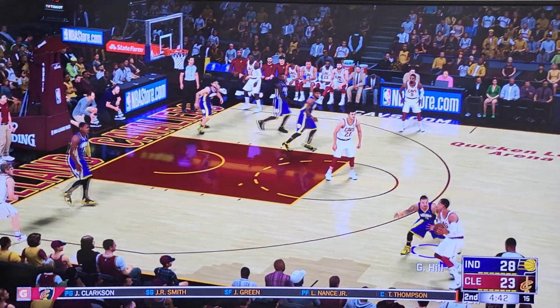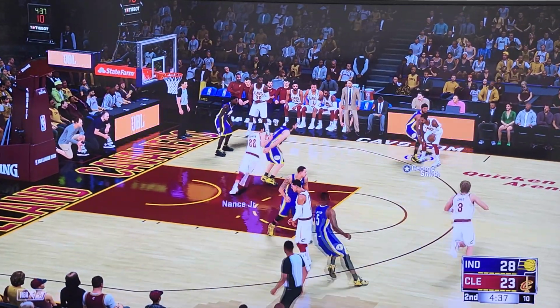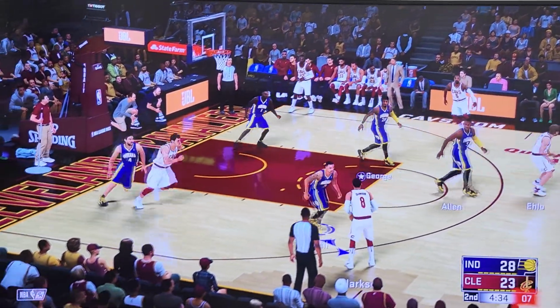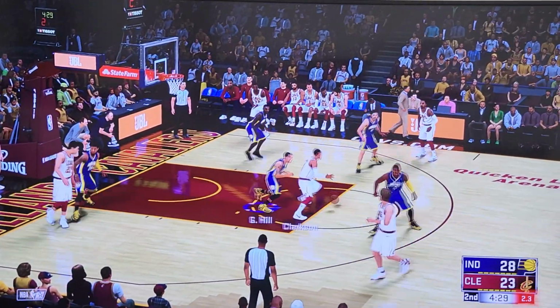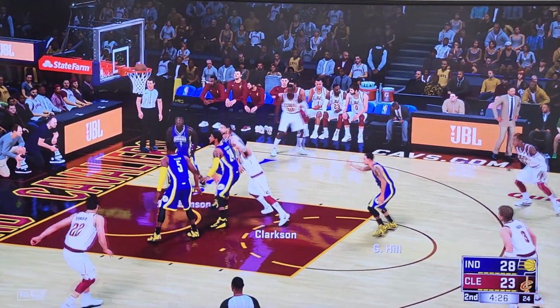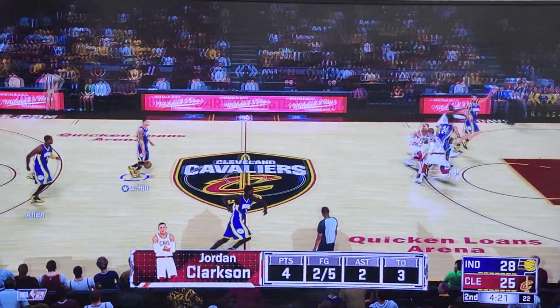Milo's checked in for Thompson. Clarkson passes to Nance. Clarkson is screen on George. Milo gets to Clarkson. Lock at 6. Nance a screen. That's in, and the Pacer lead is cut to just 3 points on the basket from Clarkson.